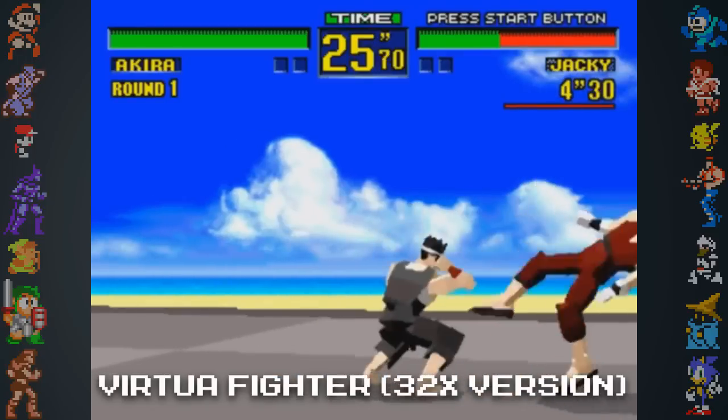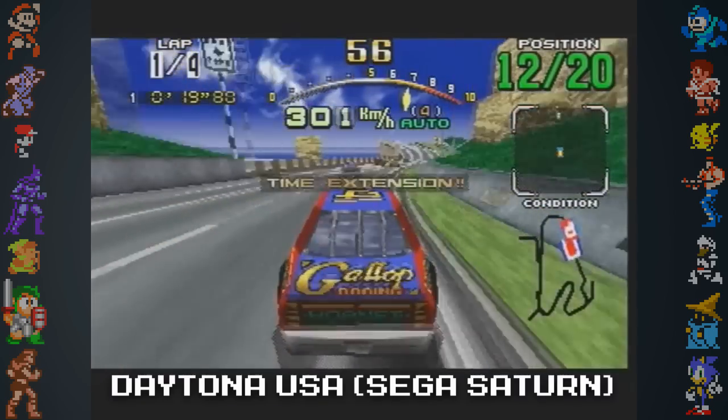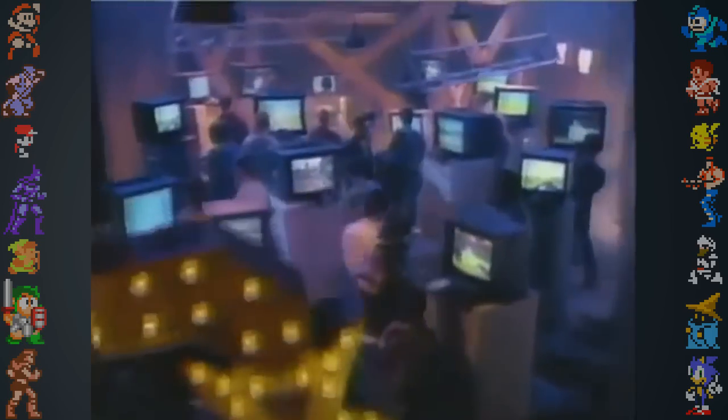There were plans for at least 2 more games to use the SVP chip, Virtua Fighter and Daytona USA, but they never materialized in regular cartridge form. The SVP chip didn't turn out to be a good investment, so Sega focused their efforts on the 32X add-on instead. Arguably, the most memorable competition between Nintendo and Sega was in marketing.